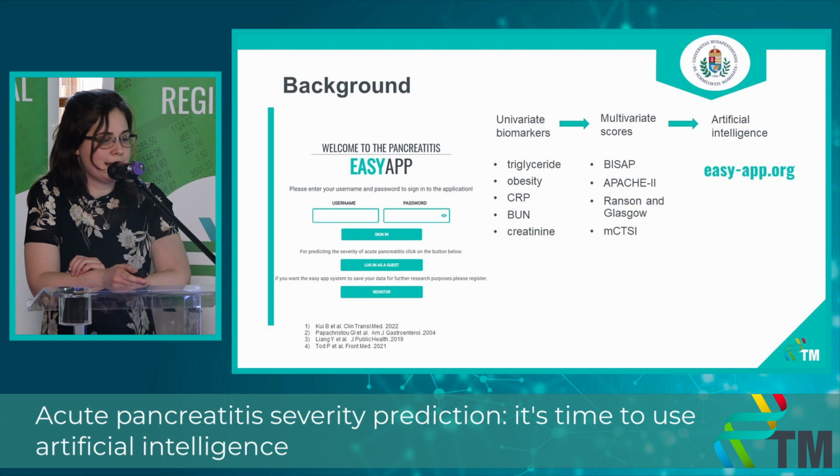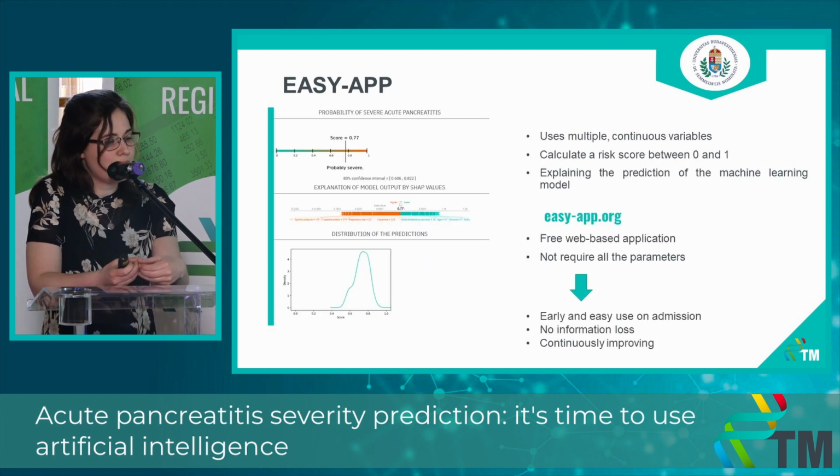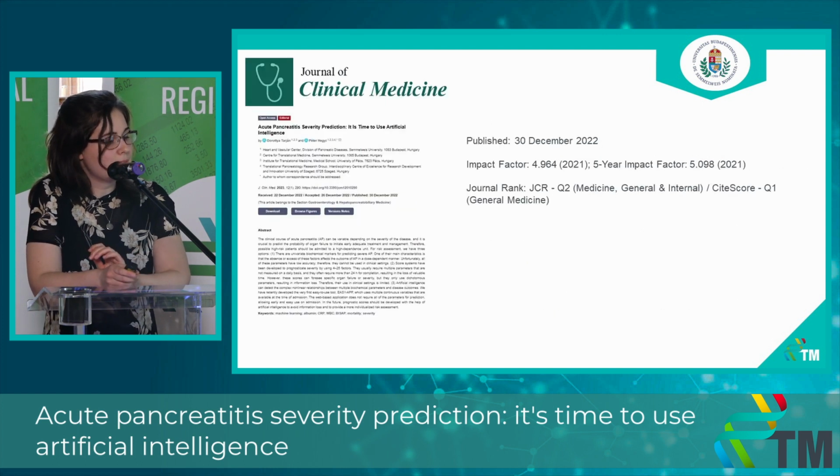For this, we can use the EASY app, which is the first application for severity assessment for acute pancreatitis. It uses multiple continuous variables and calculates a risk score between 0 and 1 while explaining the prediction of the machine learning model. It doesn't require all the parameters at the time of admission, therefore it's easier to use, and there is no information loss since it uses continuous biochemical parameters. And it has been published in December.